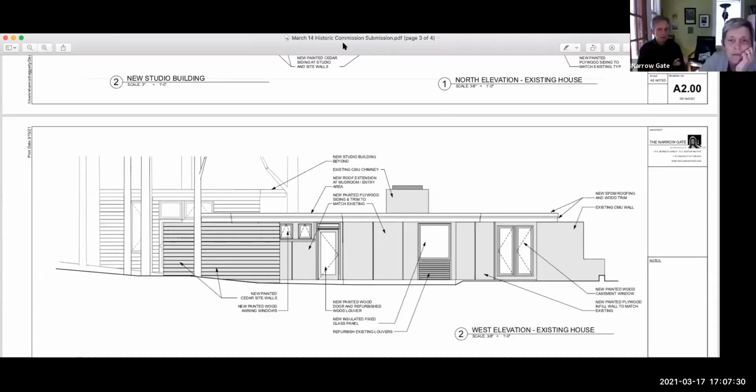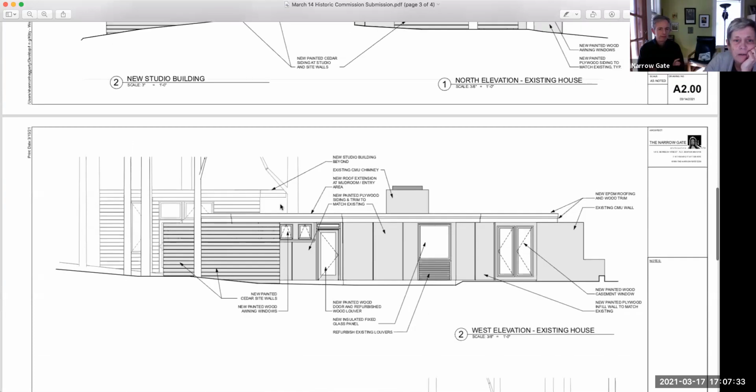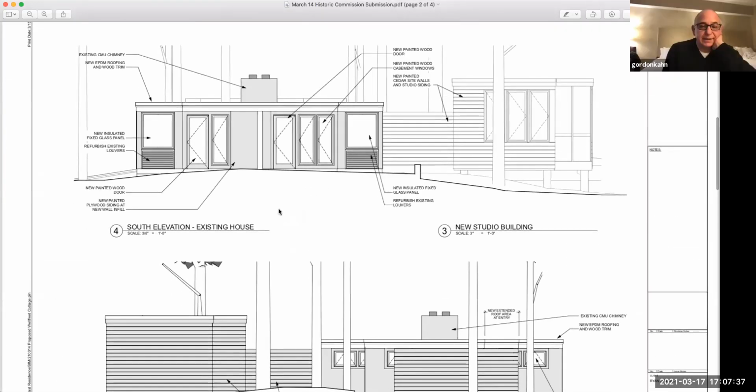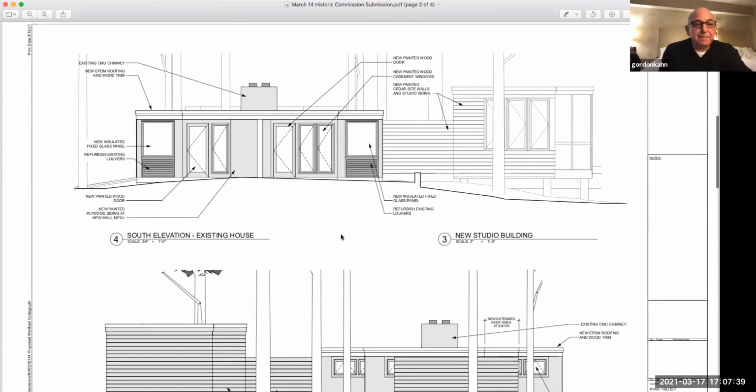Let's see. Okay, great. All right. So I have it all in one file. Wonderful. Go back to where we were. So are you seeing this? Yes. Okay. Right. So this is a drawing we were just looking at.